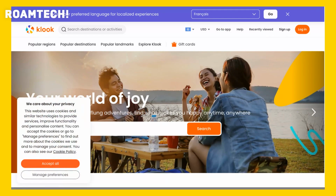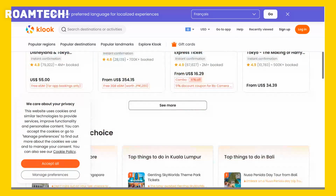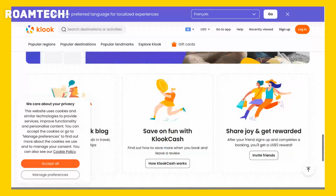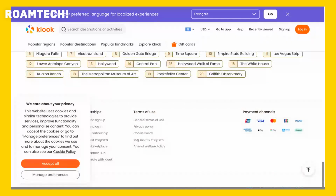In this video, we're diving deep into the Klook booking platform, exploring its user experience and offering a comprehensive review. Klook has become a leading platform for booking travel experiences, attractions, and activities across the globe.